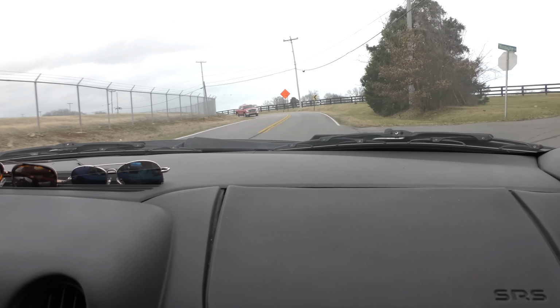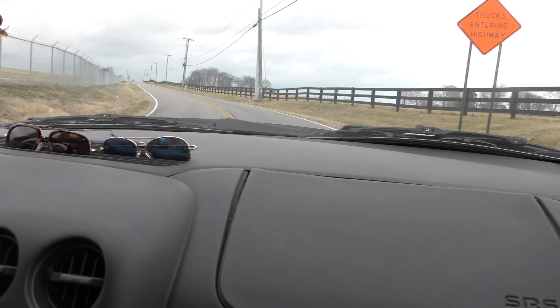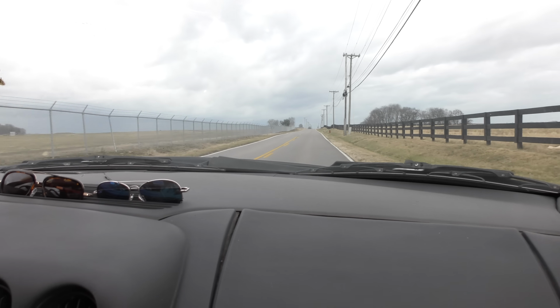It's got the classic American V8 engine in. When you step on it, it makes a good sound, but it also has quite a bit of acceleration to it.